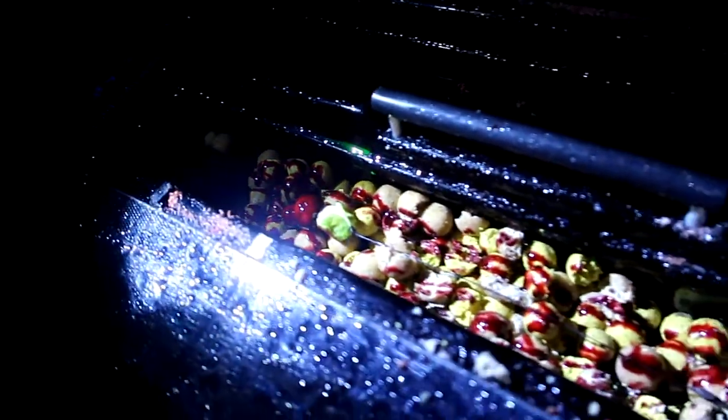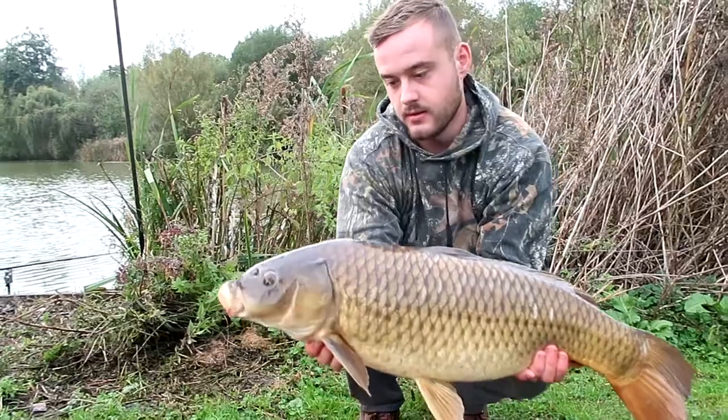I have a fish. They're still boshing out there though, I can't put that across enough. The fish are just going mental out there. Crash, bang, wallop, all across my three spots, to be fair. So it's a win-win, hopefully I have another fish.